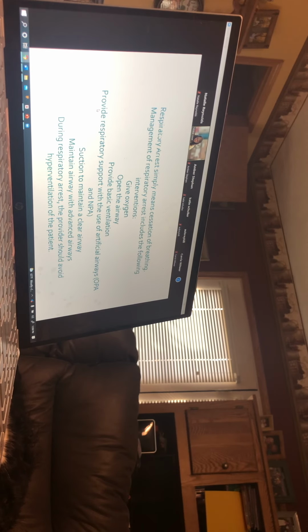We may suction, they may have their advanced airway, so respiratory arrest is a little bit different. They may just need assistance with ventilation. A respiratory arrest in ACLS means respirations are completely absent or inadequate to maintain oxygenation, but a pulse is present. And we don't ever want to hyperventilate because that can lead to increased intrathoracic pressure, diminished cardiac output, increased gastric inflation. They talk about that in your book, I think.